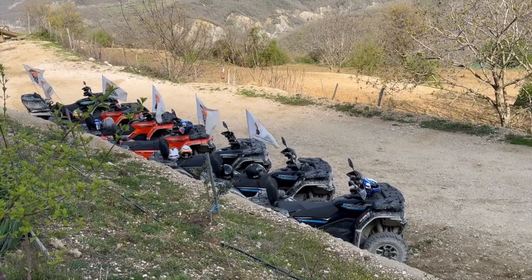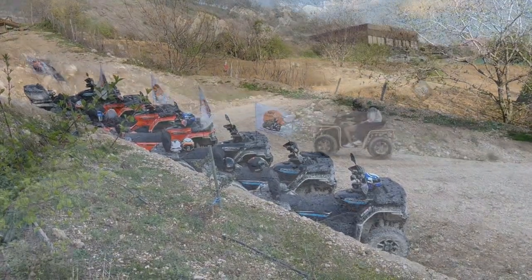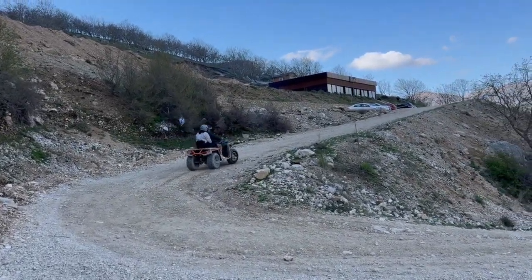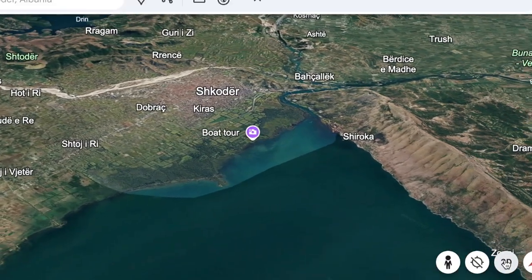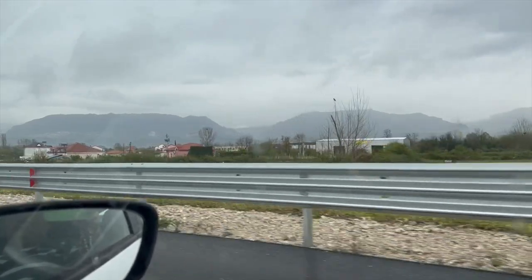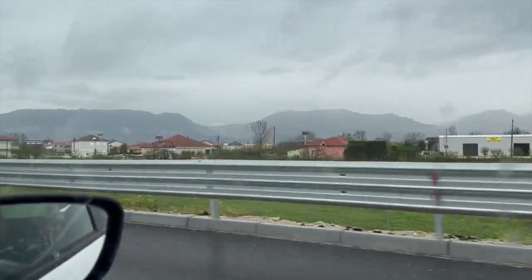After hiking back down the mountain, I saw some ATV tours. They sure do look fun. After a couple of days in Tirana, we headed approximately 1 hour and 20 minutes up north to the city of Shkoder. I'll tell you more about places in the area and where to stay next.